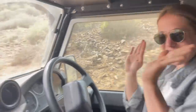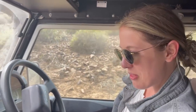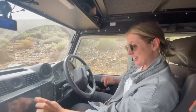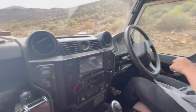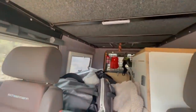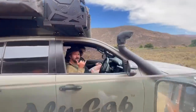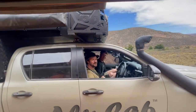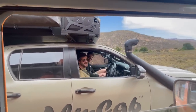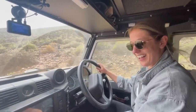Here we go. Girls trip. Country music on. Yeah, I'm gonna just change up the song real quick. Get a little bit of driving music on. Hard like a truck. True. Very nice. Bye bye. Girls trip. We're woo girls. Yeah, we are woo girls.